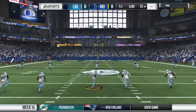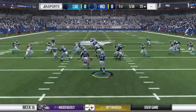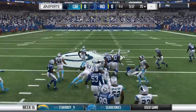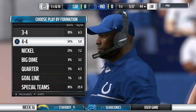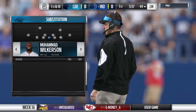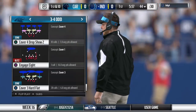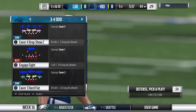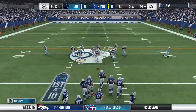So, with the call of this Week 16 matchup, let's hand it over to our commentators, Brandon Guyton and Charles Davis. Larry, from the heartland of America, EA Sports coverage of the NFL takes us to Lucas Oil Stadium here in Indianapolis. Today, it's the penultimate week of the regular season, Week 16, and we've got a good one in store between the Carolina Panthers and the Indianapolis Colts.